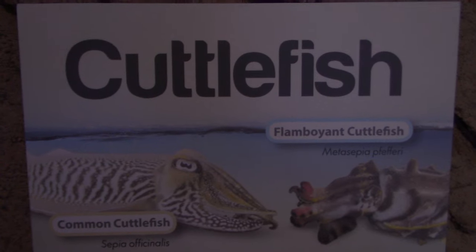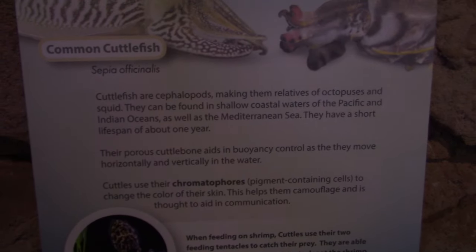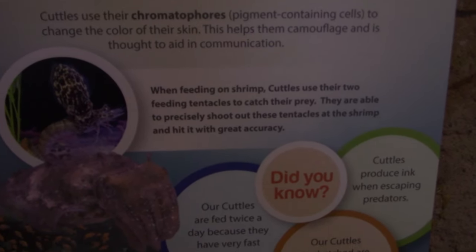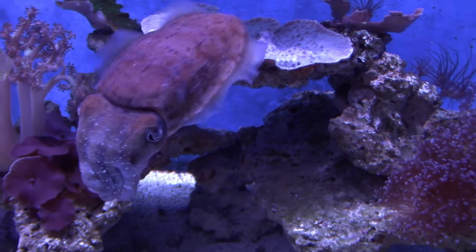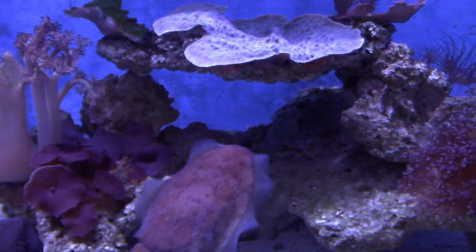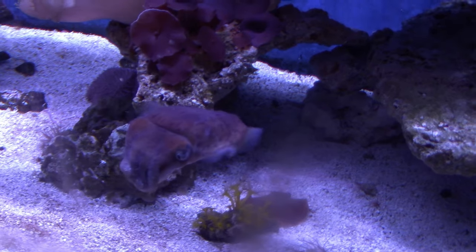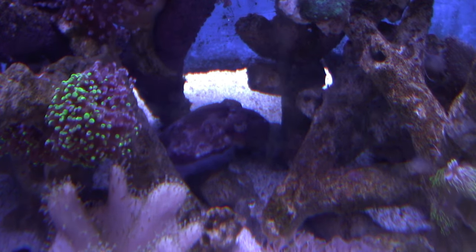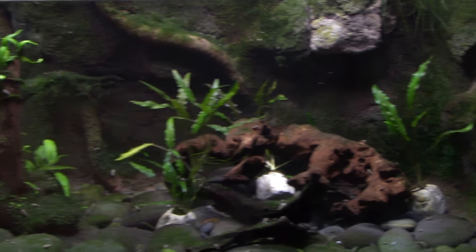We've got cuttlefish and common cuttlefish. And dwarf cuttlefish. You know, I don't like the way they just kind of flutter. Got another one in the back. Wow, that's a really cool tank too.